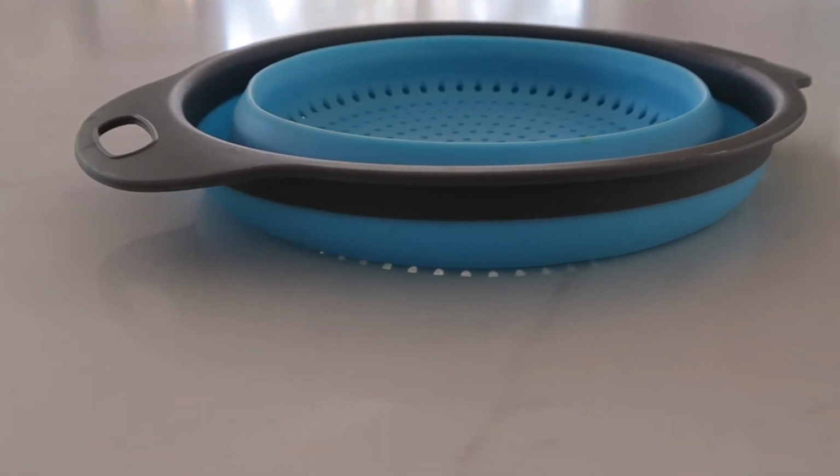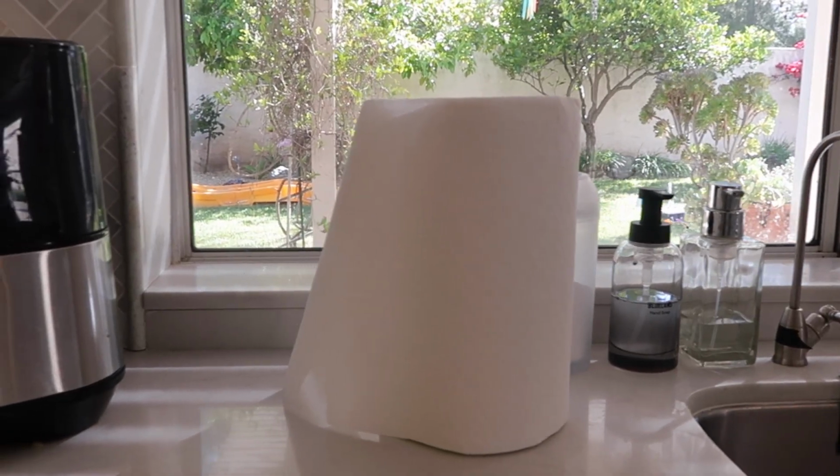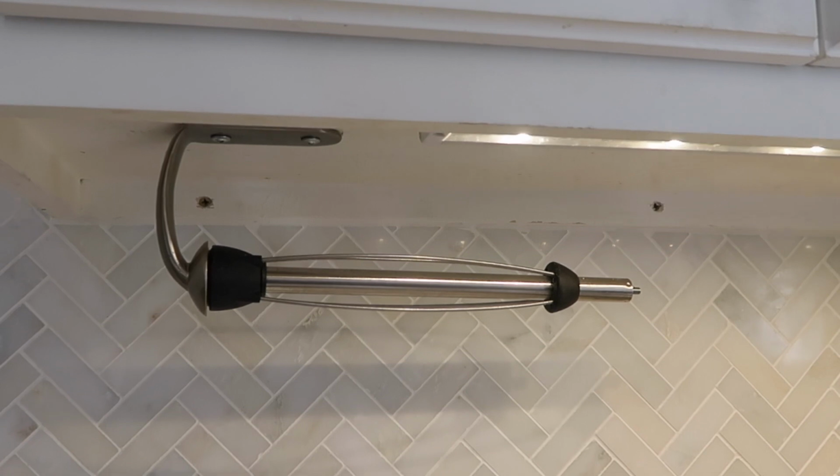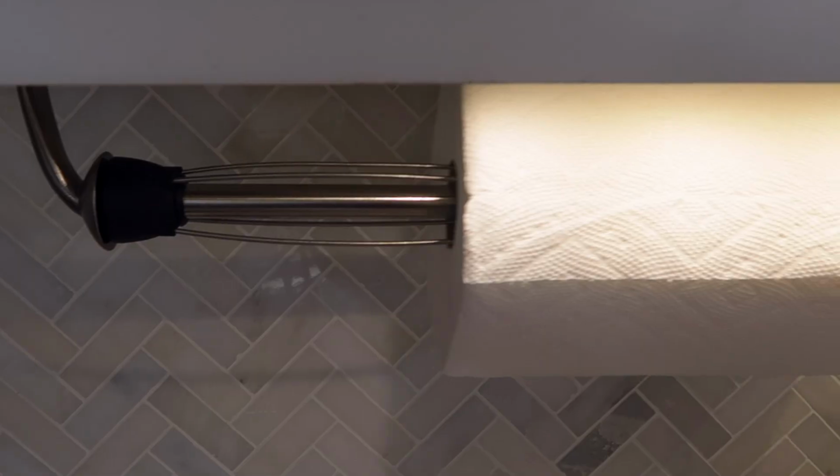It's just so easy. If you have your paper towels sitting out on your countertop on a standalone rack, you can actually get these under-mounted paper towel racks and stick it underneath your cabinet. So that is, again, utilizing dead space.